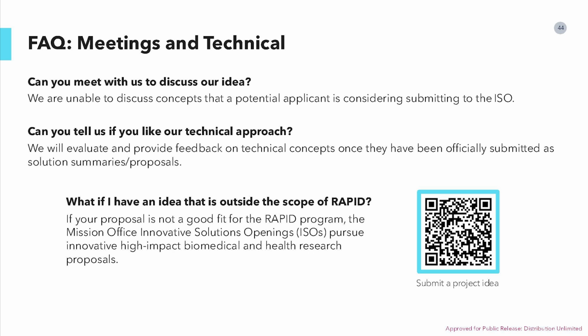However, if you have a compelling idea that doesn't quite fit within Rapid, but it is aligned to the ARPA-H model, then we do encourage you to submit your concept to one of the mission office's open solicitations. And you can find more details either on our open opportunities page that's accessible on our website, or by visiting each mission office's open solicitation. And you can get started by scanning the QR code here and looking at what are the open opportunities right now.